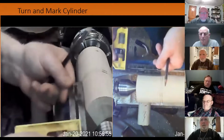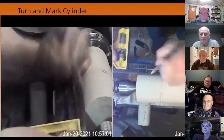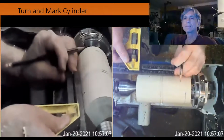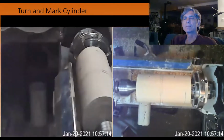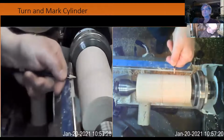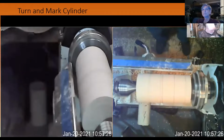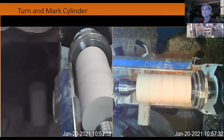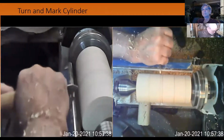Measure twice, cut once. 2 7/8. That means the center would be 1 7/16. That gives us our center line. Now, I'm just going to mark it. I want to cut it down in the center.